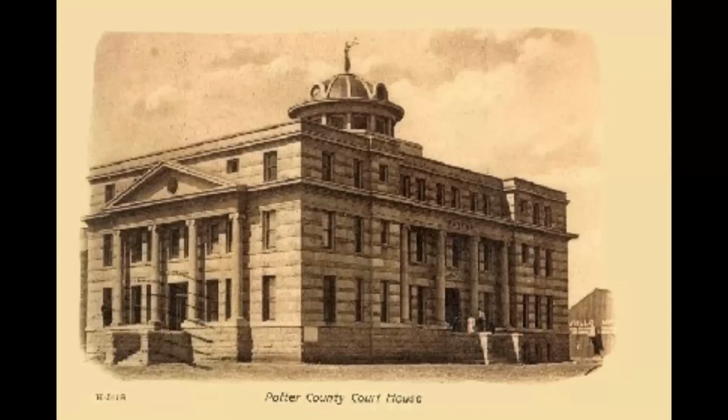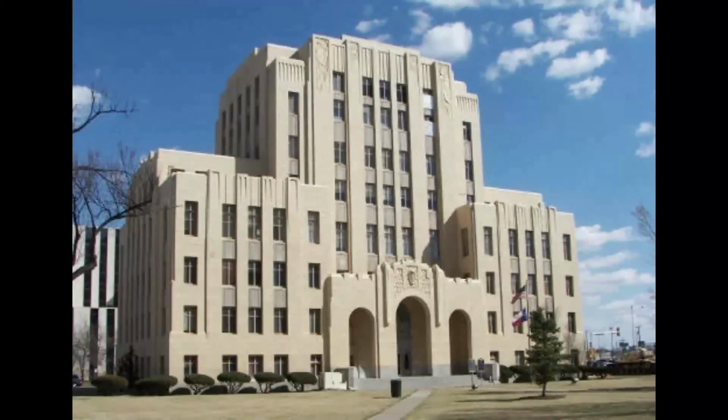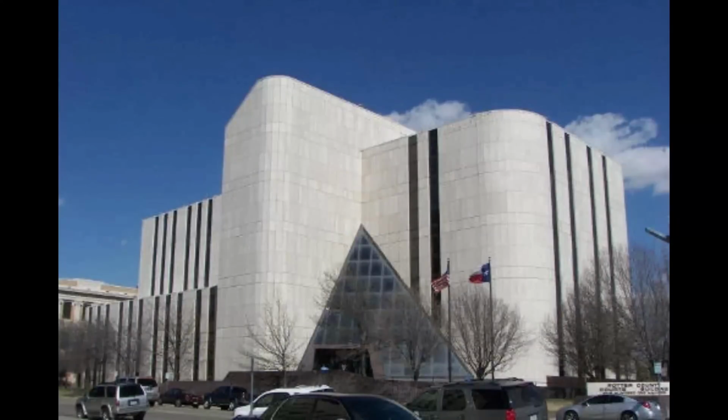This postcard depicts the 1906 Potter County Courthouse. The 1932 Potter County Courthouse was said to have been designed by an Amarillo architectural firm in Art Deco style and built between 1930 and 1932 with a crew of more than 500 local laborers. Then, after only 54 years of use, the 1932 Potter County Courthouse was replaced yet again by the current courthouse, which was said to have been built between 1984 and 1986.